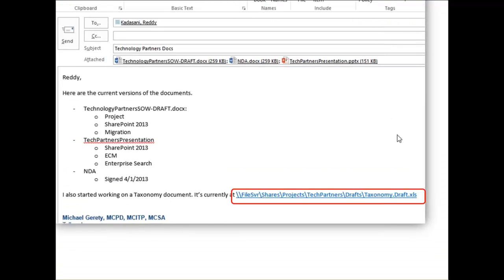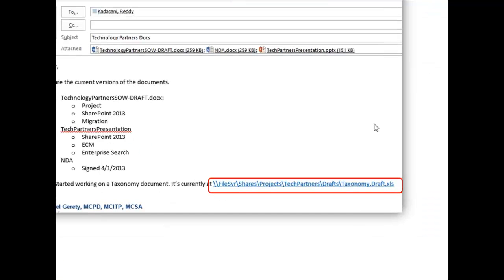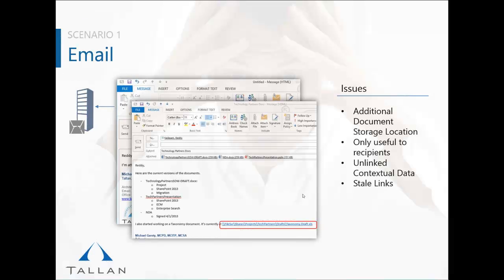So if I put all these documents also on a file share, I'd probably include that link in my email. But the problem with that as well is that if I go about cleaning up my file share and I move this document, this email link does not work anymore. So how do you get your head around all these problems? How do you manage your content? How do you solve these problems?